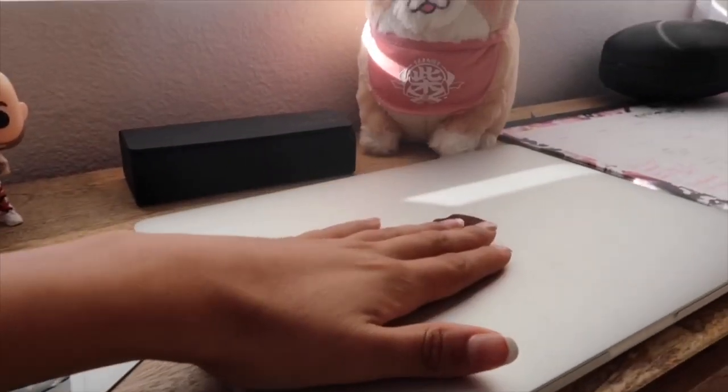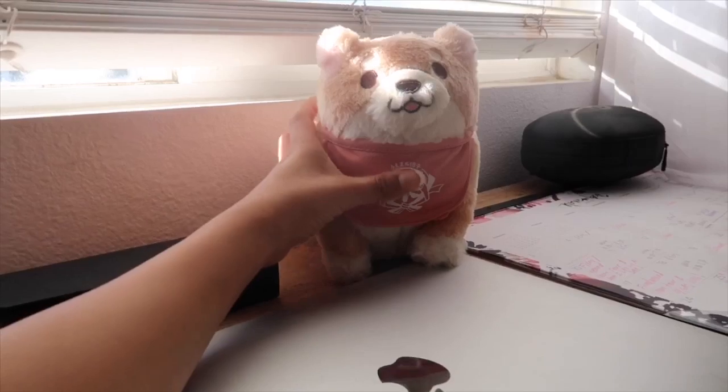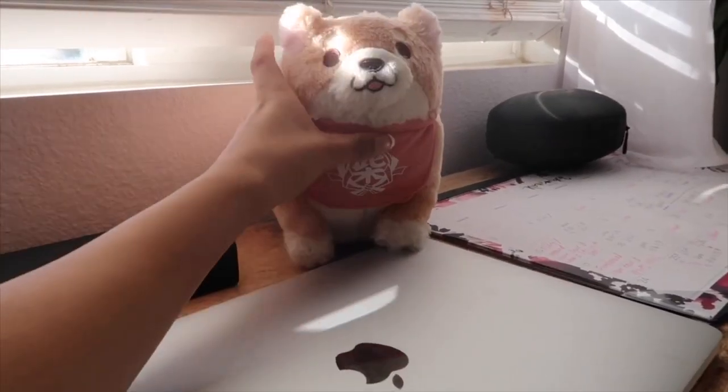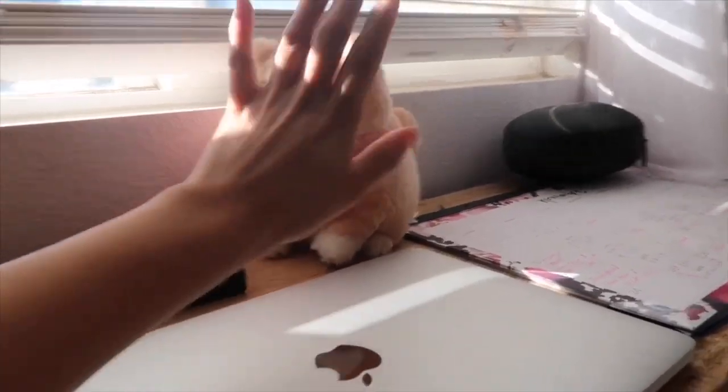I have my laptop, and then I have this little adorable plush that Sergio actually won at like one of those, what are they, like arcades. But my dog actually is obsessed with her and always wants to chew her up. So instead of being on my bed, she sits on my desk.